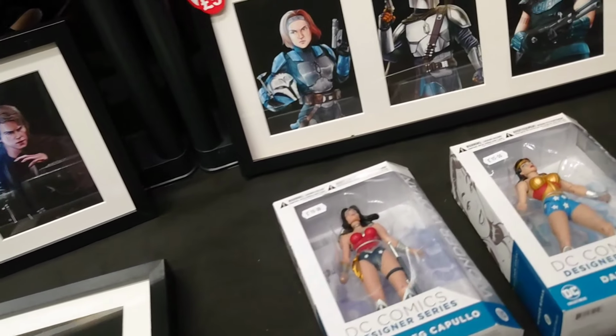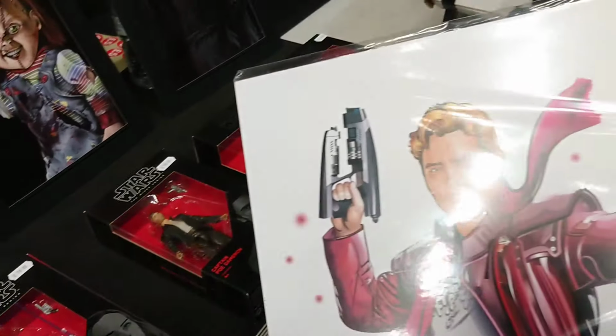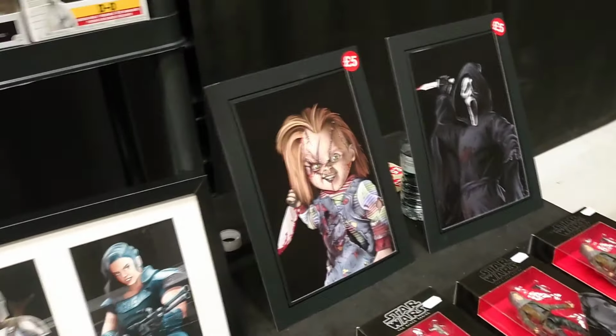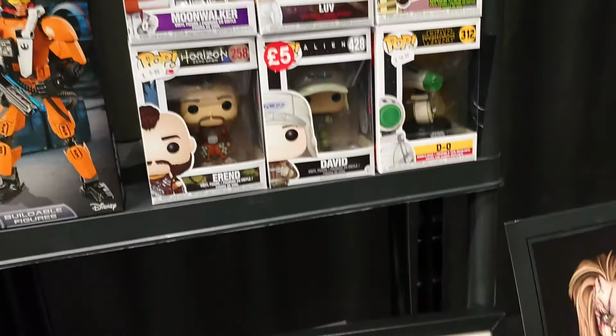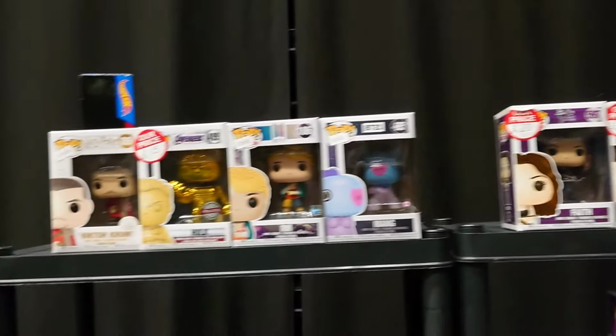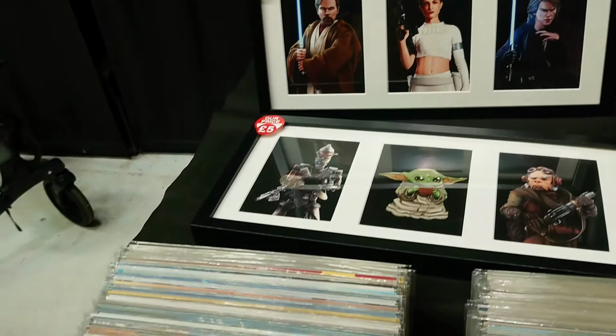Then moved over to this picture store. There's some nice pictures there, and some Star Wars Black Series figures. So, quite a good selection.